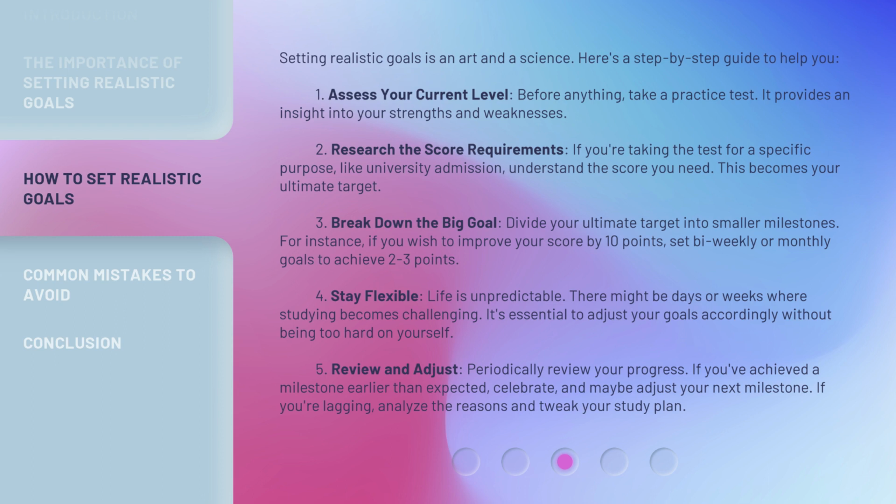4. Stay flexible. Life is unpredictable. There might be days or weeks where studying becomes challenging. It's essential to adjust your goals accordingly without being too hard on yourself.